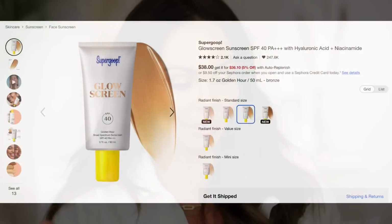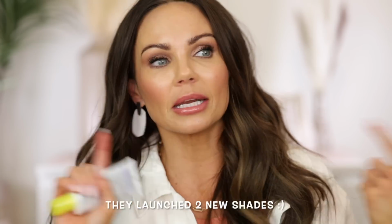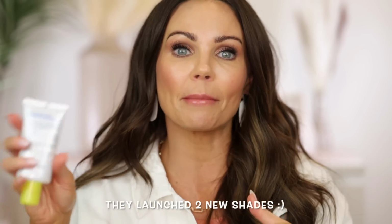Let's talk about this. This is the Super Goop Glow Screen, and I've got lashes stuck to it. This has SPF of 40, and I got this in the shade Golden Hour. And I thought these were new, and I posted the link like they were new, but I don't think they're new. But anyway, my husband and I went on vacation last year. I bought Super Goop for the first time because I wanted to see what the hype was. And we both fell in love with that sunscreen.